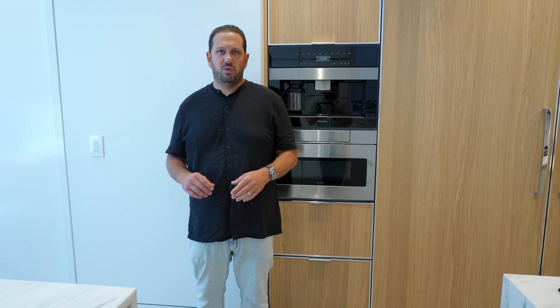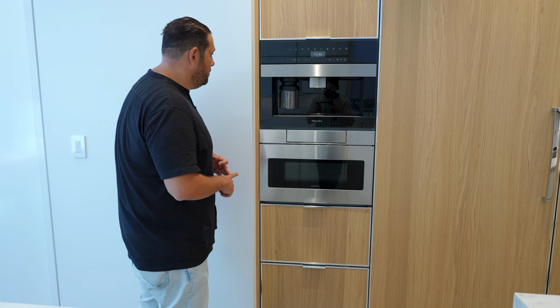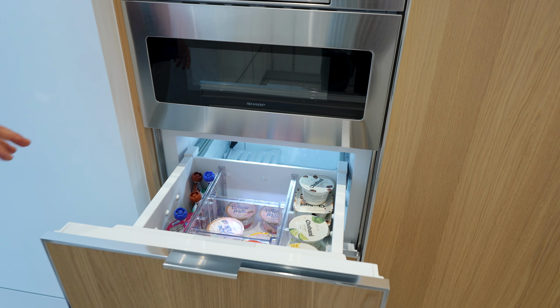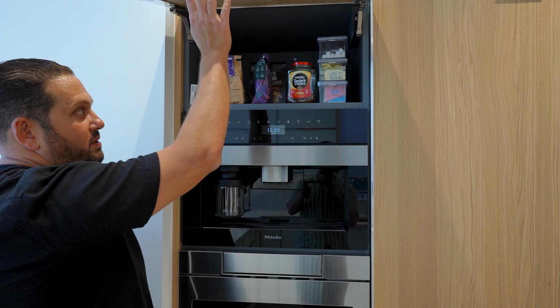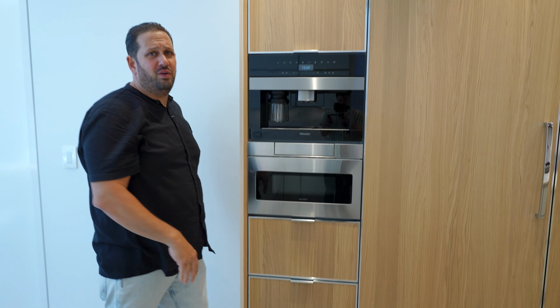One of the really cool features that we have over here is a stack of appliances. And this stack of appliances is unique to this space because she wanted to have a coffee station, a microwave, and, stay for it, this would be our coffee station, this would be our microwave, and right below it, a dedicated refrigerator for all the dairy needs of the coffee station, including some additional storage up above for all the coffee products that we're gonna need to use. Who uses Taster's Choice anymore? Sorry, Taster's Choice.